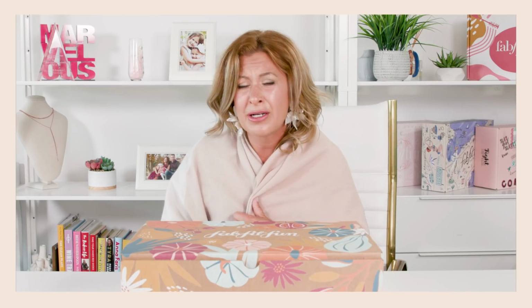They're very big. I love this. So soft, so cozy. This little baby works wonders.